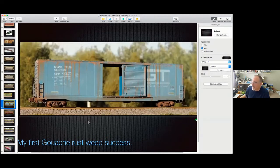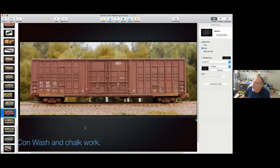This is the rust weep prototype for me that got everything going. The trucks stink. They need to be redone. The wheel in here looks good. On the left side, the left truck, the wheel looks good. Decent subject here. I wish we had more light on the wheels because I paid a little bit more attention to the wheels and the trucks, trying to make sure that they're consistently telling the same story. But this is mostly all con wash. A little bit of chalk dust over here for road grime kicking up from the wheels.